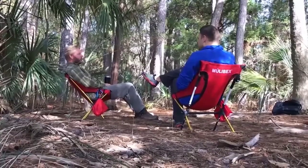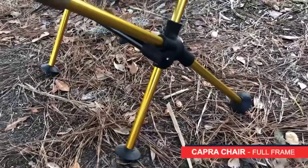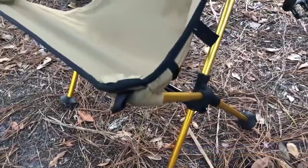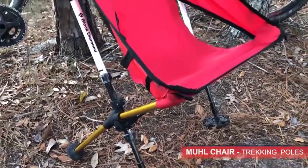So when you go into the ultralight community and say, I've got a camp chair that weighs less than a pound, ears perk up and people go, oh, now you've got my attention. Let's talk about durability, comfort, et cetera. But that ultralight thing is what gets people immediately.